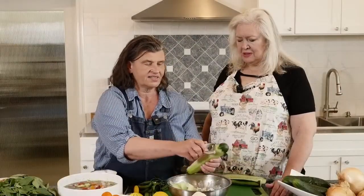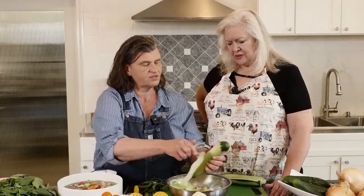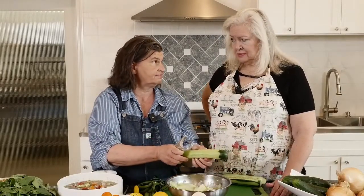This is very simple, very easy. You do not have to have anything other than a regular little hand peeler to do this. You go all the way in and you just make your zoodles right down into the bowl. And now, why not the seeds? Well, the seeds have way too much water in them. And you don't want it to be too runny.